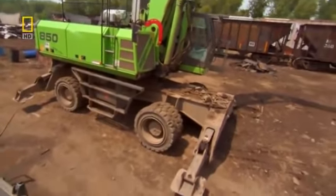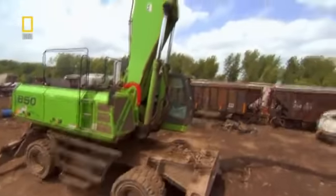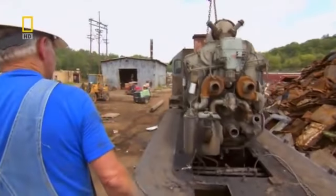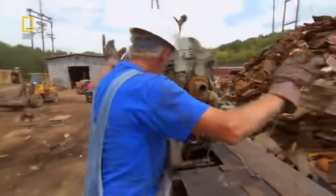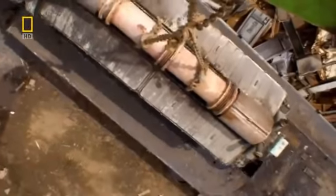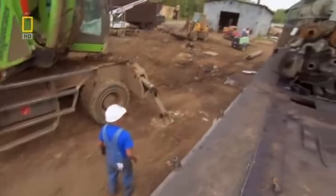Roy moves his rig into place. They chain up the crane arm and begin. The rig strains under the 14.5 tons of weight. All right, now you're gonna come off with it. All right, here he goes.